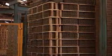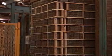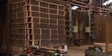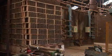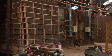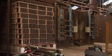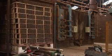The dry tiles are then loaded into the shuttle kilns, where they're baked for up to a week and reach temperatures of up to 1,000 degrees centigrade. This ensures that the tiles remain durable and that they will not be affected by frost. They shrink by a further 7% in this process.